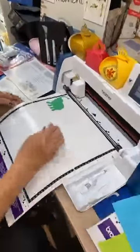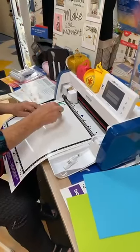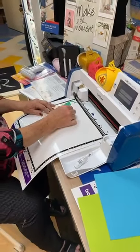Okay, so there's our little elephant, and we have a little spatula to help get him off the mat. Yeah, they call it weeding.